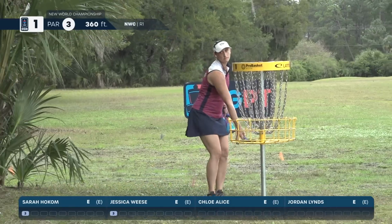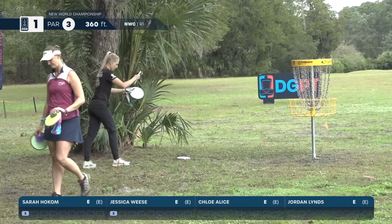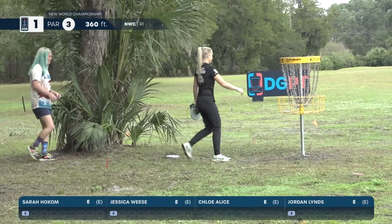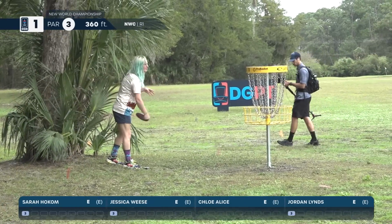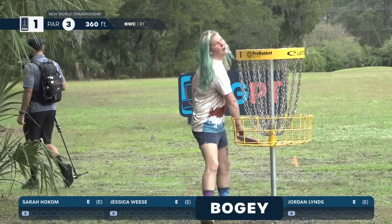Sarah Hokom getting her par putt in. Jordan Lynds, just seeing that little jump putt and then this little comeback, that was solid. Yeah. Chloe good with a putting bogey.